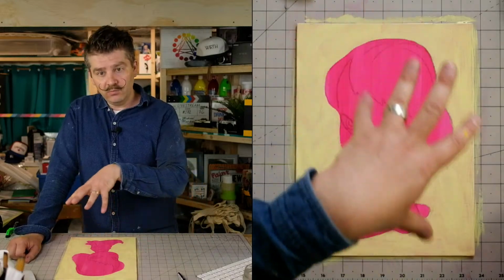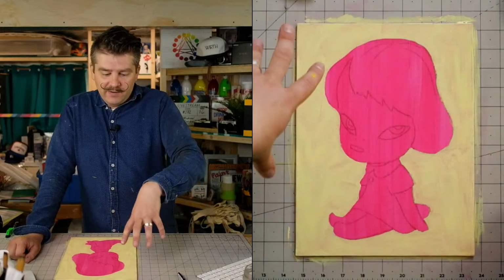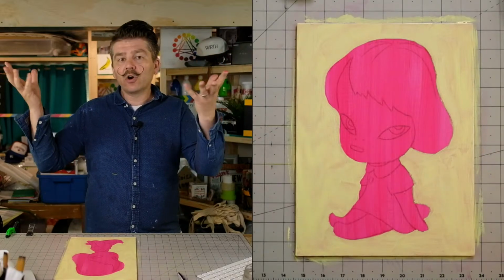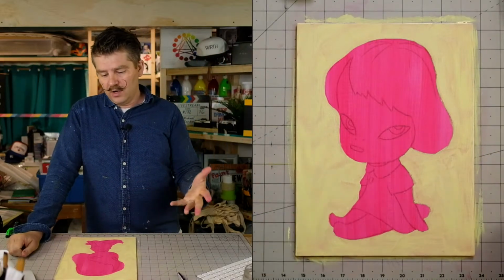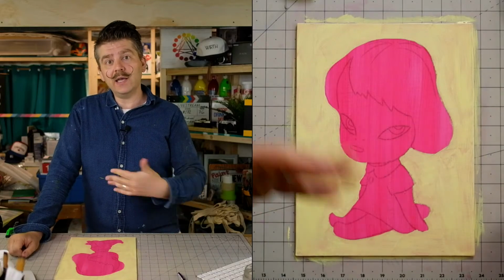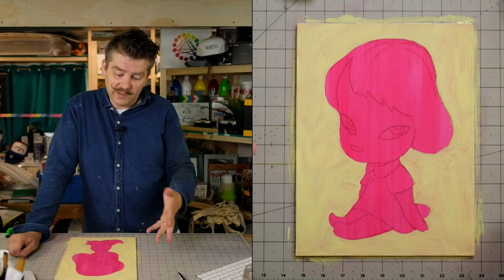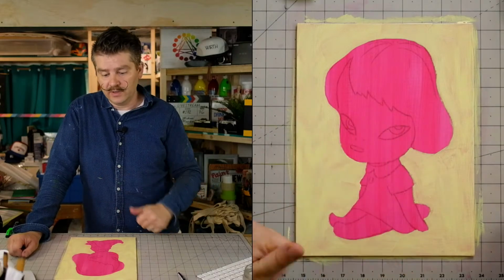We want to get a version of that hue on here, and then we're going to modify it as we go, right? And I also think that makes it really interesting, because every painting is going to look a little bit different.